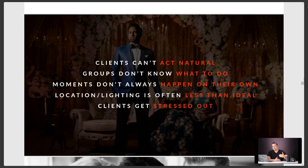But when it's not, and 99% of the time it's not, being the director really helps out. Location and lighting is often less than ideal. We work in crappy situations, so relying on that is not a good thing.